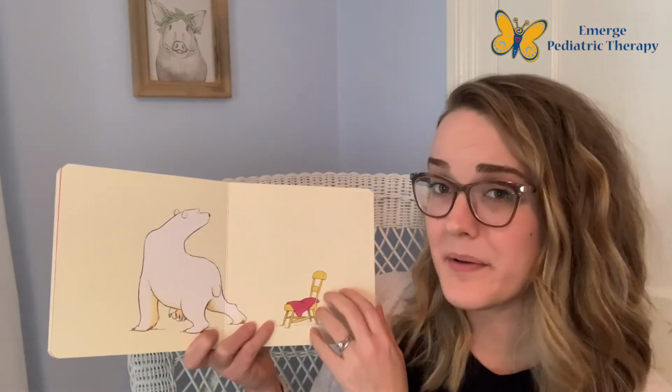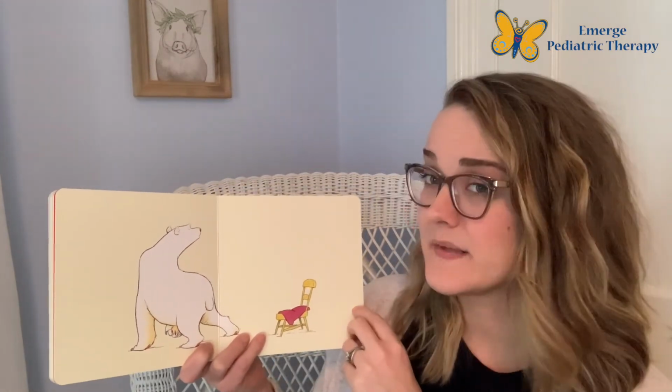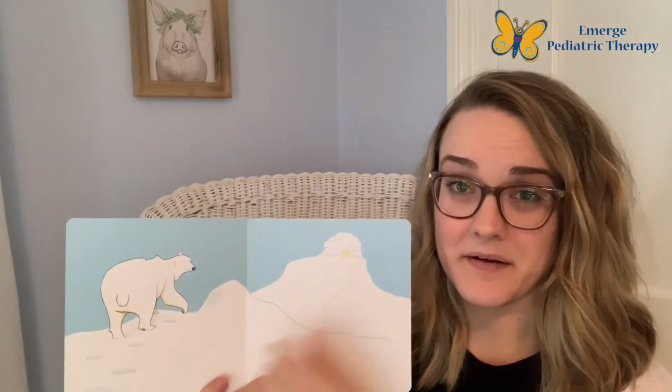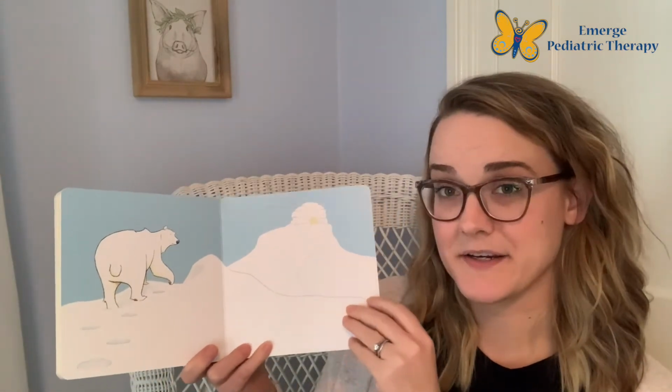I wonder where that bear is going. All of a sudden, he noticed our mouse was gone. Any clues where the mouse went? Any guesses? Oh, looks like the bear finally left the chair. He's going back to his lair.